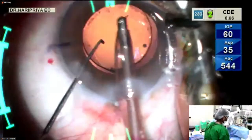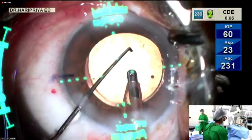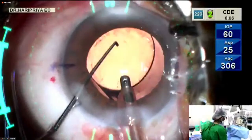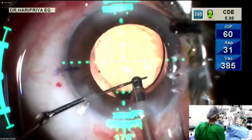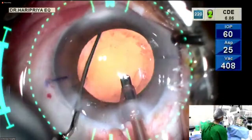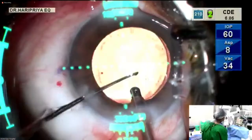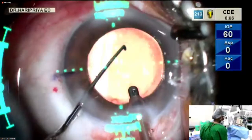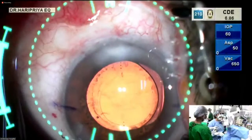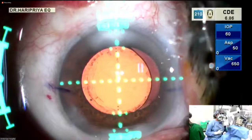So the first step here is, once the IOL is placed in the bag, removing all the viscoelastic from above the IOL and then from below the IOL as well. And then we have the Varion here, which gives us an idea of the axis. And that can be used to align the mark on the optic with the mark on the Varion. So that has to coincide. Yeah, we can very clearly see that it's coinciding.